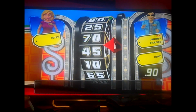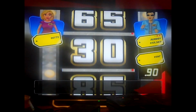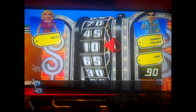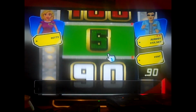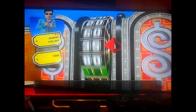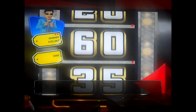All right, Betty. It's up to you to either make it a three-way tie or to beat us. A dime. 10. Spin again. We could be going for a three-way tie, but it's not going to happen. We have a spin-off. Gotta do a spin-off. Here we go. $0.20.